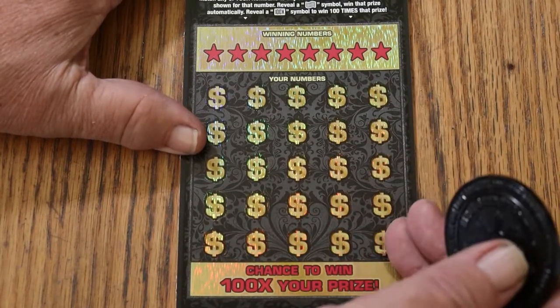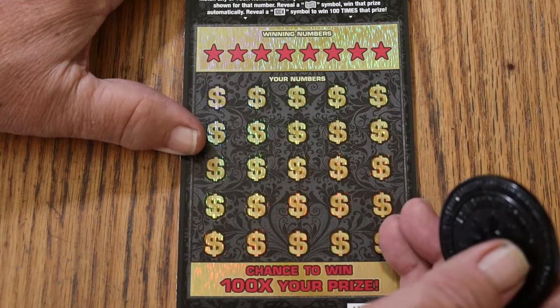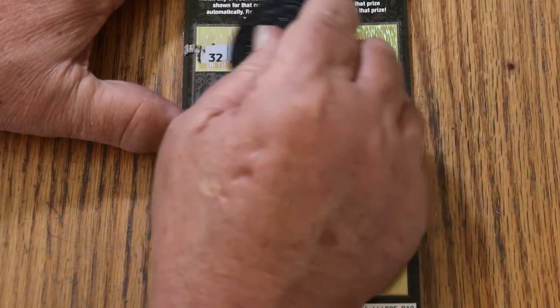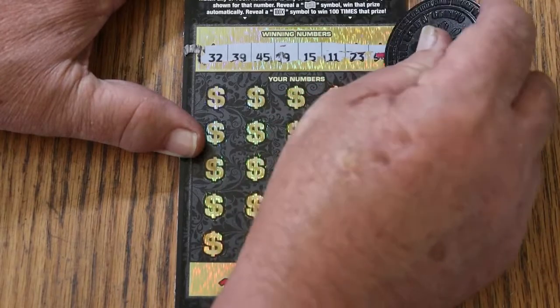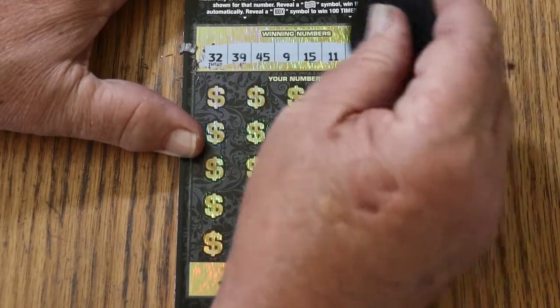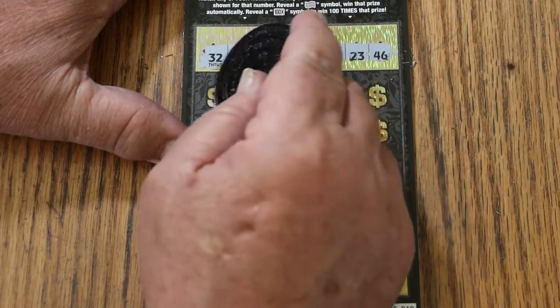And the book number, since we're doing a new book, finished the last book yesterday, is 444995. So off we go, using M&M's coin flipped over with a sharp edge. All right. We got winning numbers 32, 39, 45, 9, my numbers 15, 11, 23, and 46. So let's see what happens.